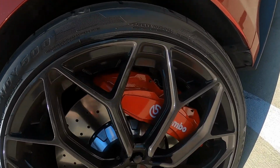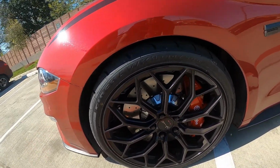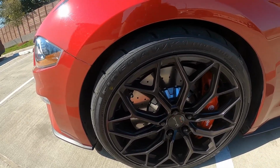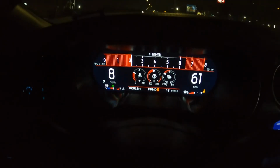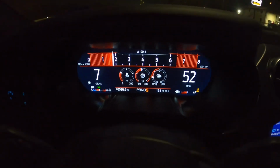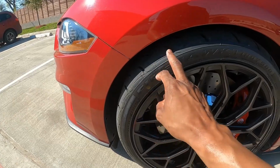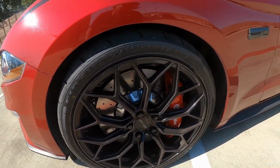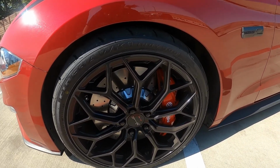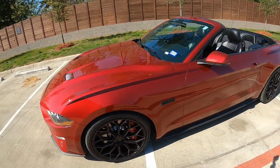It does have the Brembo brakes, and when I tell you these things stop on a dime, sheesh, they are very, very great brakes, good brakes. Of course, Brembo is a big brand. So here we are at 61, and we're just going to see how good this car stops. Again, amazing. It does have the Firehawk ND 500 tires. These are a 255 by 20. Okay, again, 255, 35, 20. And this car handles very, very well.